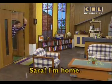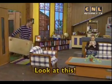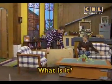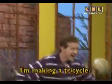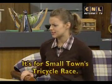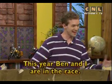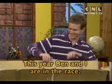Sarah, I'm home. Hey, Max. Look at this. What is it? It's a kit. I'm making a tricycle. Why are you making a tricycle? It's for Small Town's tricycle race. This year, Ben and I are in the race.